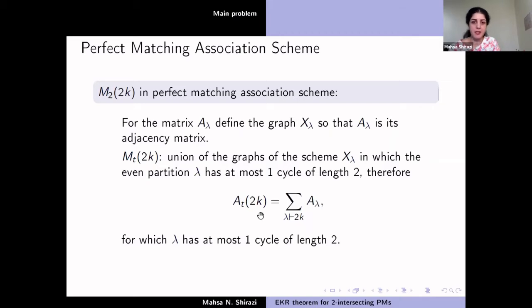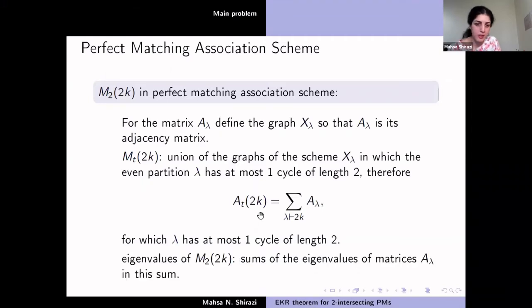So I can write the adjacency matrix for M2,2K as a linear combination of A lambdas, for which lambda is an even cycle with at most one cycle of length 2. And so we can show that the eigenvalues of M2,2K is the sum of the eigenvalues of these matrices.